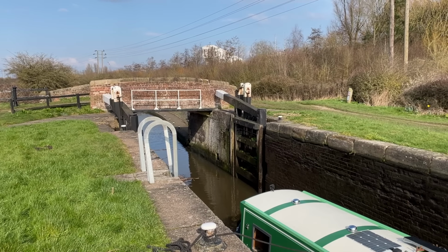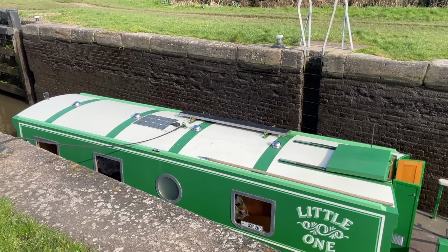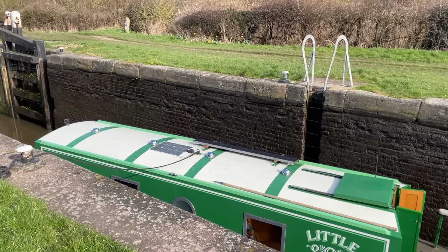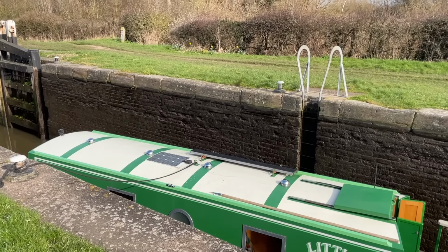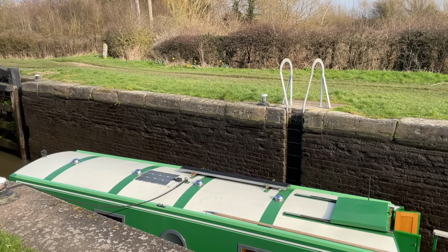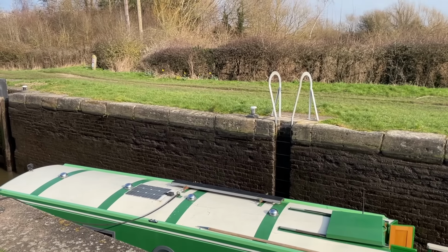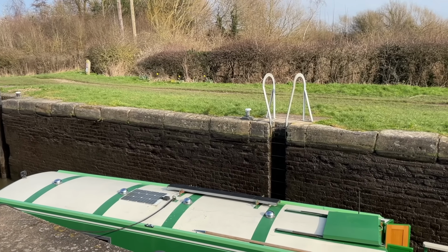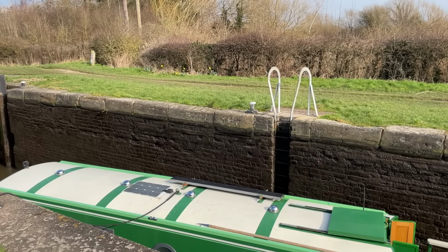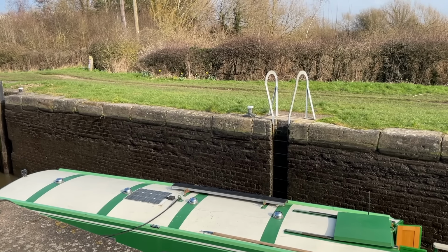But now what I need to do is climb back on the boat, which is more tricky because the lock is quite wide, it's a double lock. But I need to climb back on, down one of the ladders, and then I need to drive the boat out of the lock. I might not film this because trying to climb back on the boat down a ladder is difficult enough as it is. So you'll just have to imagine me climbing down the ladder and jumping on the boat.